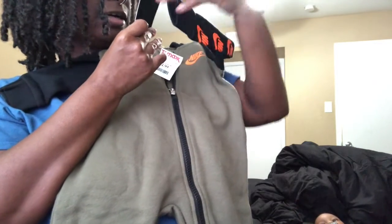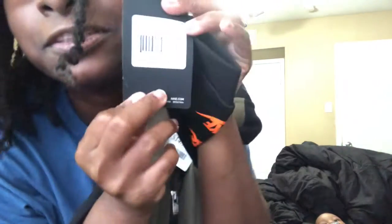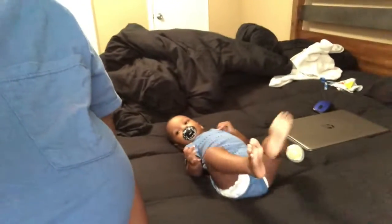Anywho, this was originally $35 and I got this for $14.99, which is a good deal and a good steal, and I got it in 9 months for the cold winter that's coming up soon, in about a month or so. Now look at Isaac, he's just lying there kicking with his passy in his mouth.